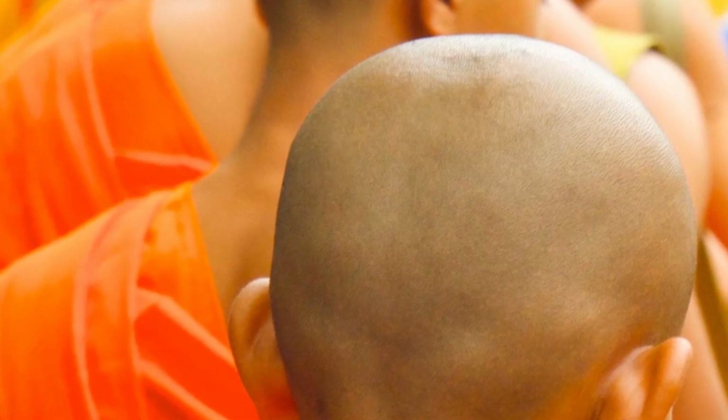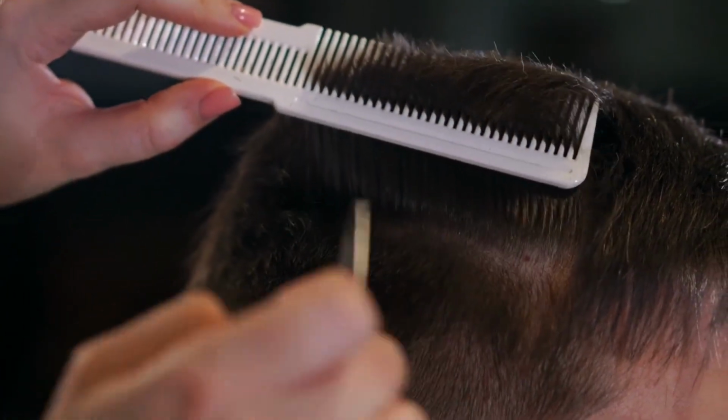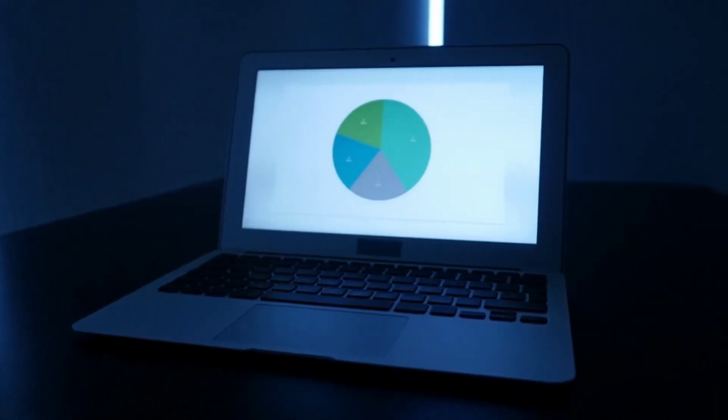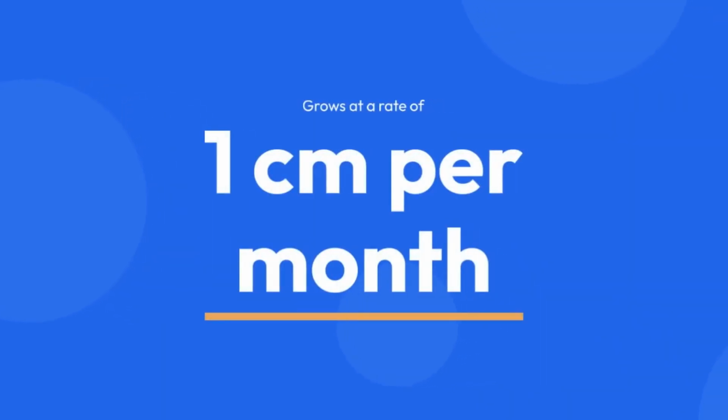New cells are constantly forming in the hair bulb. These cells stick together and harden, forming the full strand of hair. Because new hardened cells keep attaching to the hair from below, it is gradually pushed up out of the skin. A single hair on your head grows at a rate of about 1 centimeter per month.